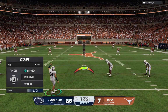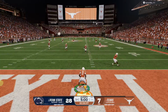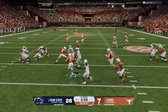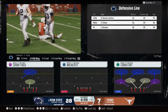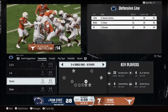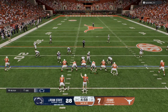The Nittany Lions will kick it off to start the second half. Fielded in the end zone. It's Moore. He's brought down at the 16. Would have been much better off to take the touchback. A lot of work to do as this drive will start from the 16-yard line.